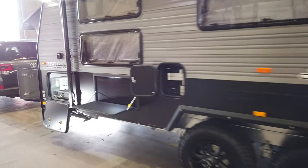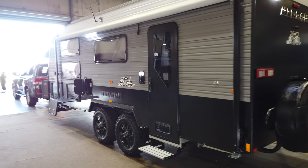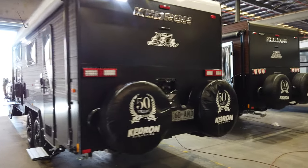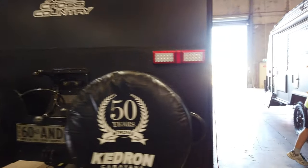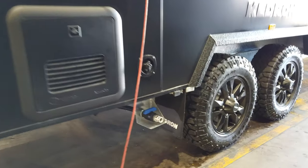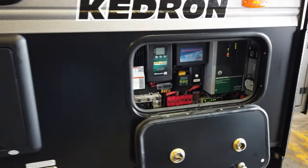Stepping back out, we will just walk around the back of the van and then we will pack down and go for a test tow with Deb and Rickey. In between the twin spare wheels on the rear is the outside shower. And then wrapping around to this side, the access point to that cassette toilet, the instant hot water, the grey water tank outlet there, another LED keyless drop table, and then in front of this are the electronics.